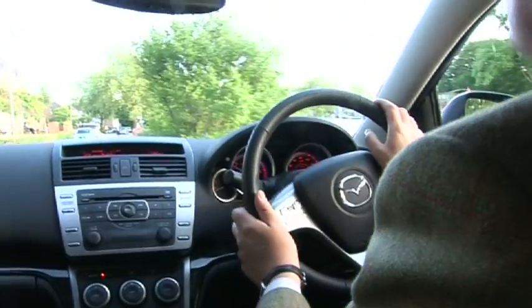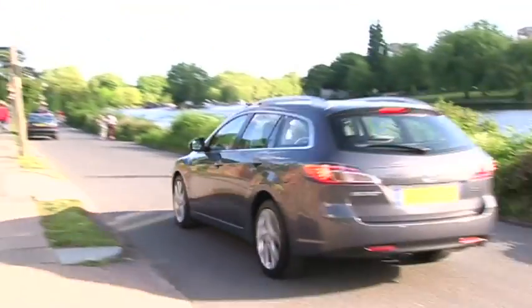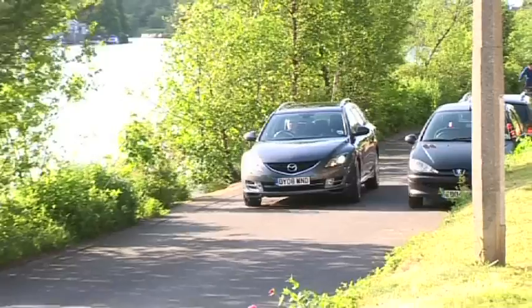I really like the way the car drives. The steering is good, the ride is nice and firm so it's fun, although that does make it a bit bumpy over speed bumps and rough surfaces. It's also a little bit noisy, clutch is a little bit heavy and the gearbox is a little bit notchy, but I'm being really picky. I actually really like the car.